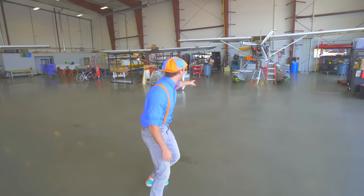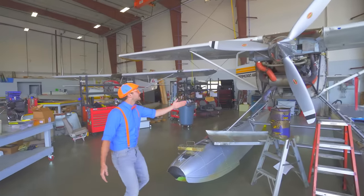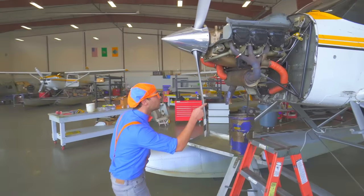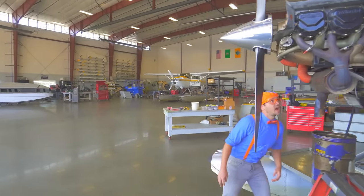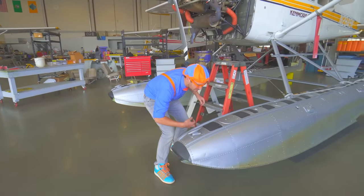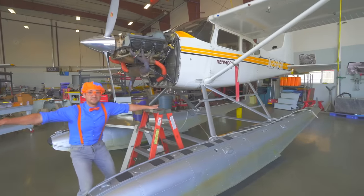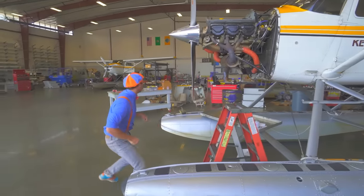Check it out. A seaplane. And the seaplane's engine is exposed. Look. Yeah, that looks like a really powerful engine. And look, floats. I bet this seaplane can fly really fast, really far, and land on nice, smooth water.